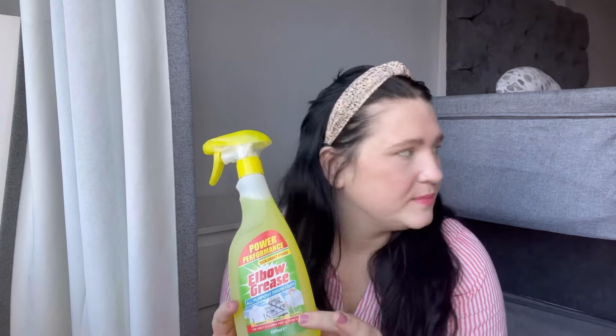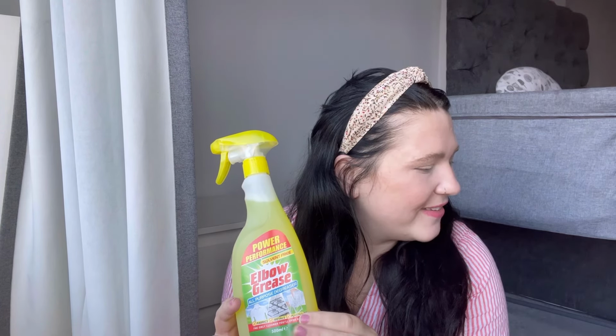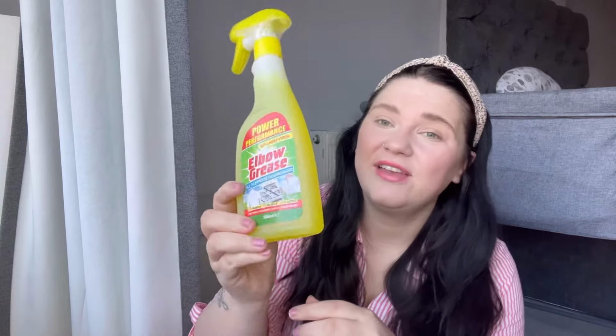And then I picked up Elbow Grease. This is really good for getting stains out of your clothes. This is the only reason that I buy this. If your kids draw on your furniture or anything, this is good to get it out. I really recommend this. It's good. £1.19 for that.